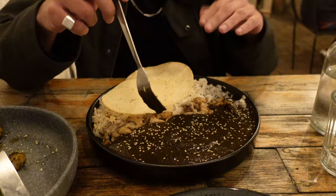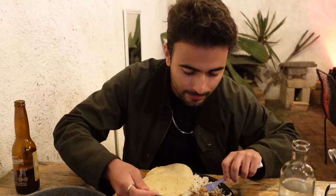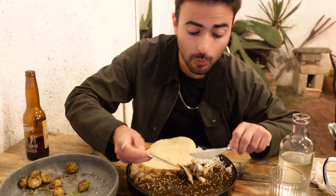So this is mole, and so it's like this, usually like chop. Actually, I don't even know how to describe it, but I'm gonna try. Okay, but anyways, so going for it. All right. It's got some mushrooms, some rice, and the mole. All right, let's go for it. Cheers.